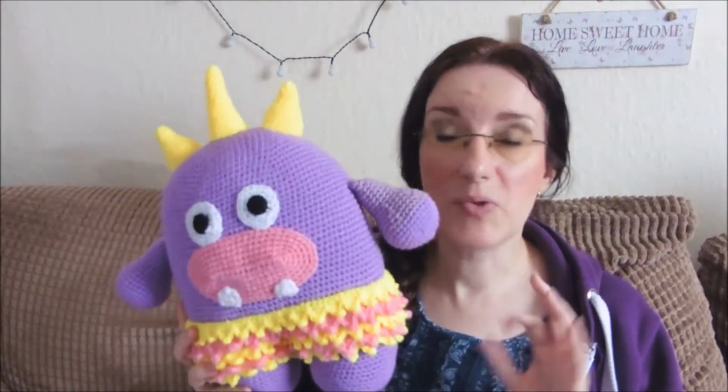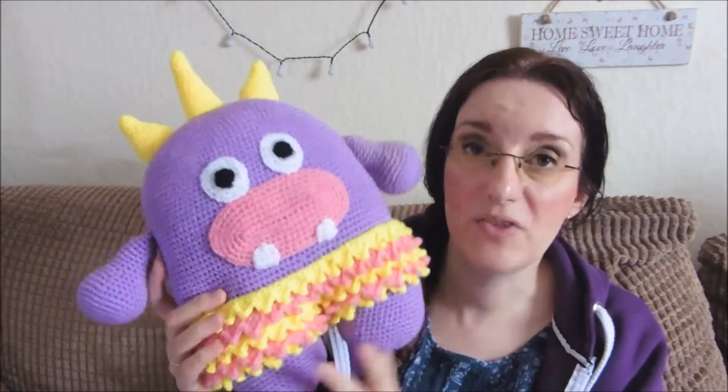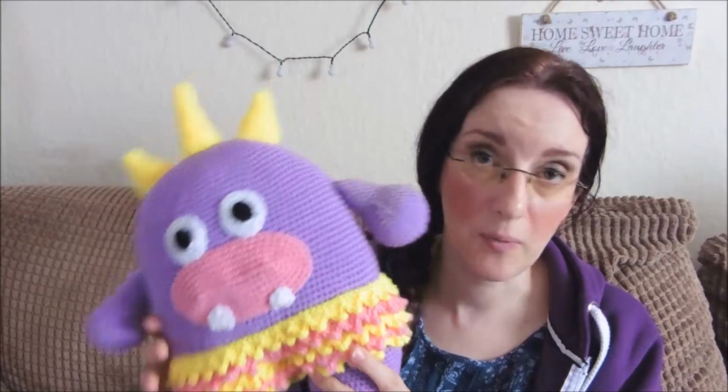So actually it was quite good in the sense that I've got a couple of row counters. I actually need to invest in some more because I have so many projects on the go for you guys that I never have enough. So I've got to try and save up enough money to invest in that and some more stuffing at the minute. I did have to use a row counter just to keep track of where I was going. Of course you can use pen and paper, but I just find it easier to click with a row counter, but that's just personal preference for me.